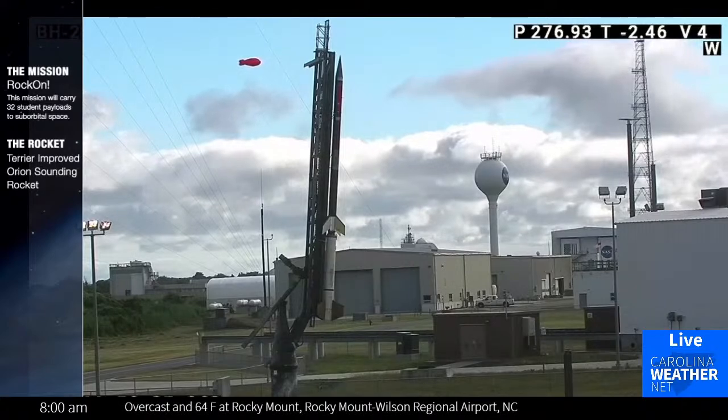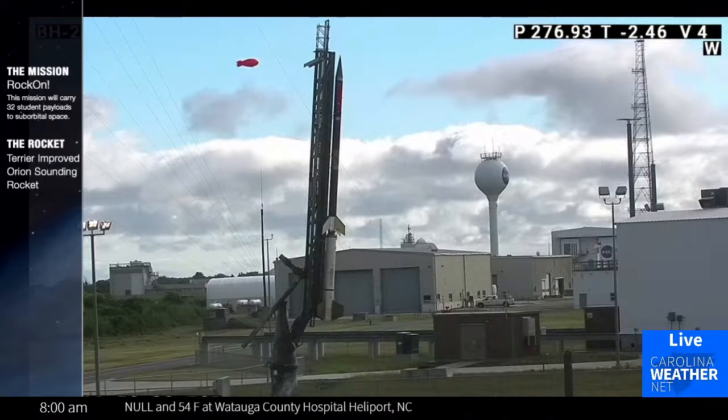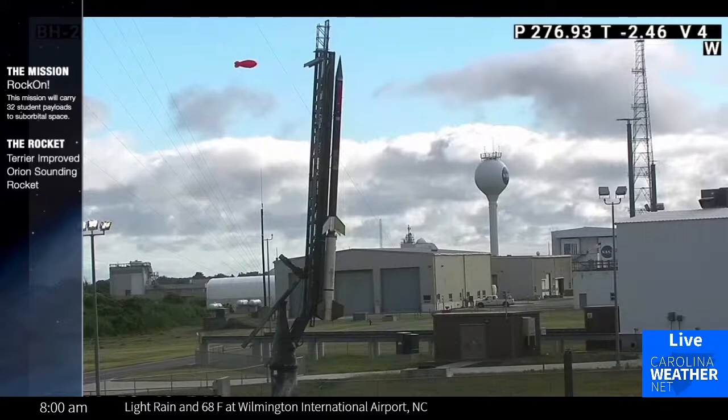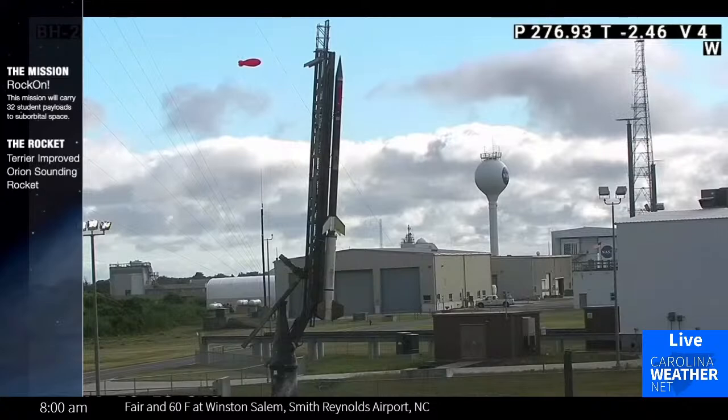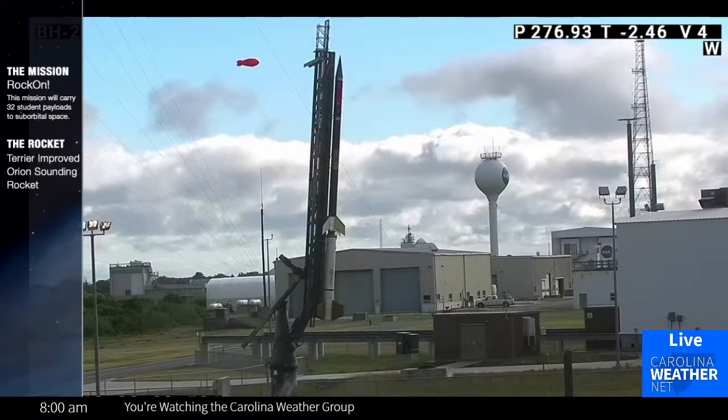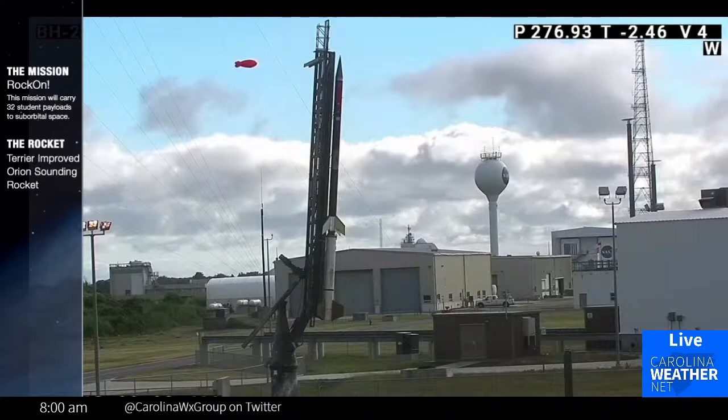As I mentioned, the students prepared their rockets in the RockOn program virtually this year instead of coming here to Wallops. This allowed us actually to build more experiments than what the rocket can hold. So we will be flying 32 of the experiments on the rocket itself. And then this fall, there are 34 experiments that will fly on the high altitude student balloon platform through the Louisiana Space Consortium on a NASA scientific balloon in the fall of 2021 from Fort Sumner, New Mexico.